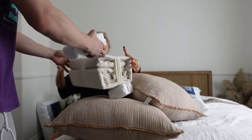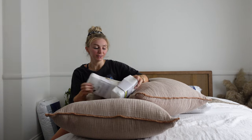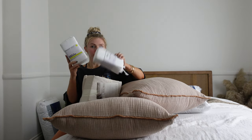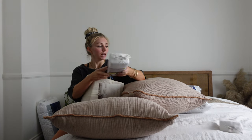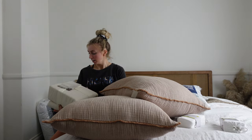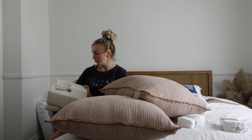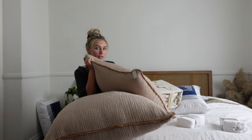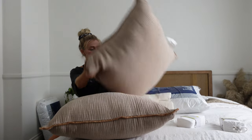All right, guys, we went back to Target and we got the rest of the stuff that we needed. So we got some pillowcases from Room Essentials, just some soft ones. And then we got this Casaluna Linen Blend Duvet cover sheet. We got another one of these pillows. I think that these are also from Casaluna or Threshold.